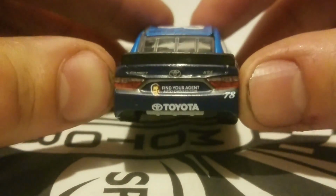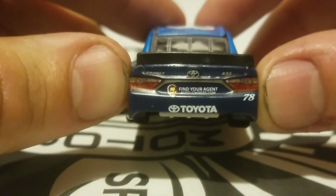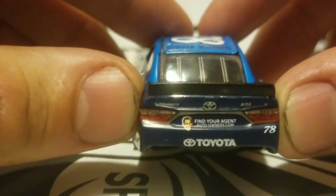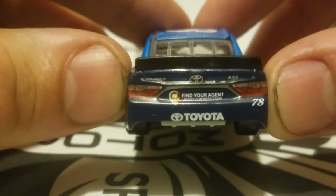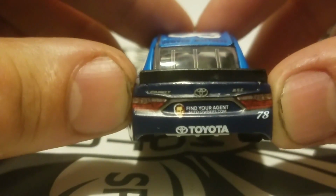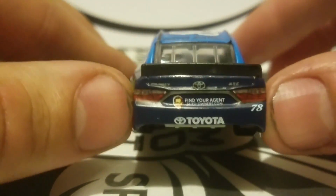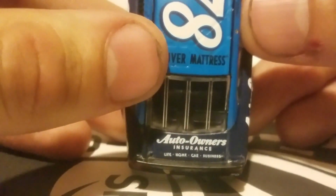And this is the creepiest part of the car. We got Toyota Camry XSE, find your agent, AutoOwners.com, and there is a very creepily smiley man right there. You know, I'm going to give a name for him. I'm going to name him Ted. Ted the Agent. Seems pretty generic, but I decided to go with a T name for Truex, so, you know. Auto Owners Insurance: Life, Home, Car, Business, and Denver Mattress, of course.